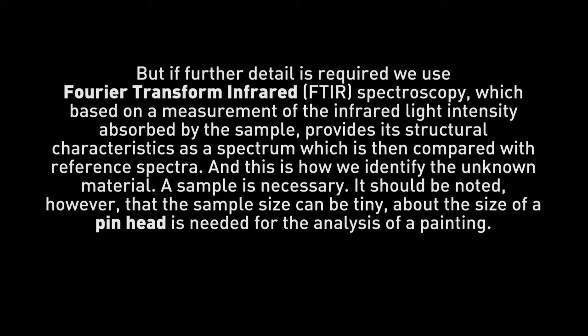A sample is necessary. It should be noted, however, that the sample size can be tiny; about the size of a pinhead is needed for the analysis of a painting.